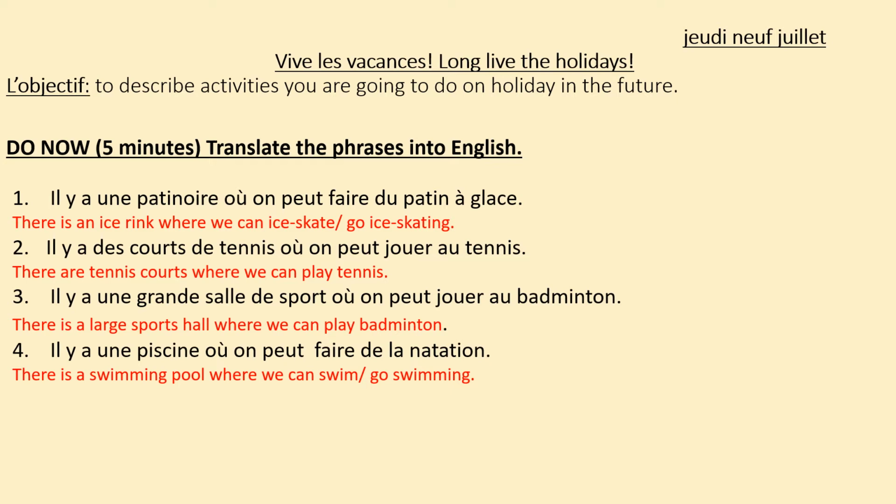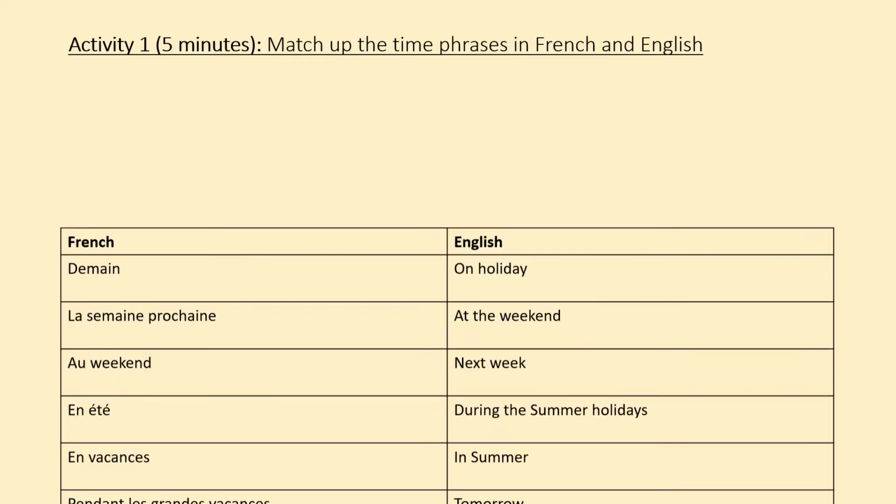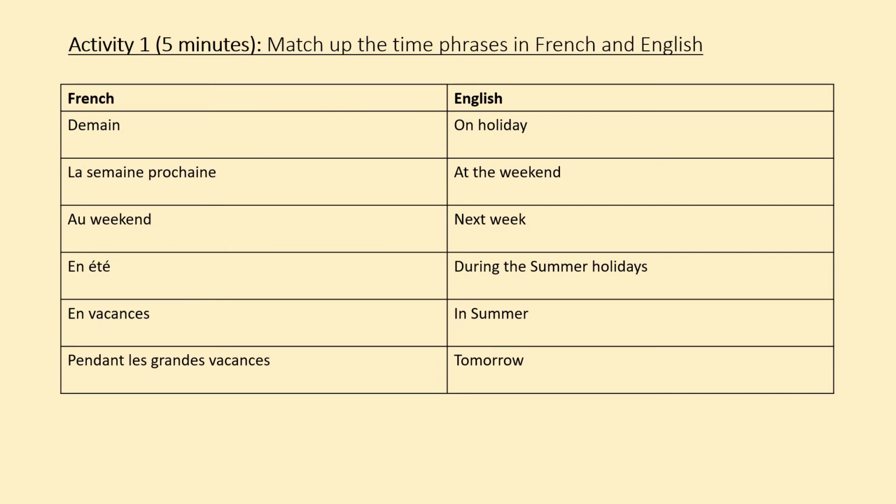Fantastic work, year 7. Okay, we're going to move on to activity 2, but pause if you need to check you got those accurate in English. Okay, year 7, I want you to match up the time phrases in French and in English. So copy down the French side, and then write the correct English next to it. You don't have to draw the table. Just write the French with the correct English next to it.